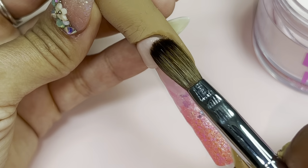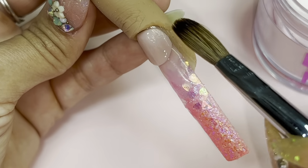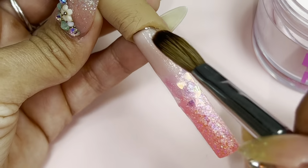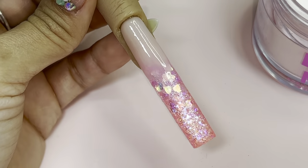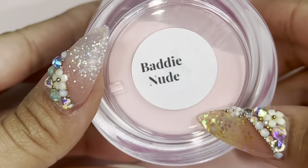For some reason I've been loving like the glitter ombres. I recently had done one as well with Tigger from Winnie the Pooh, and I used like an orange and a yellow glitter and it came out so pretty. I didn't post that video because I didn't do like the full tutorial, but I do have parts of it if you guys would like to see that over there in my TikTok.